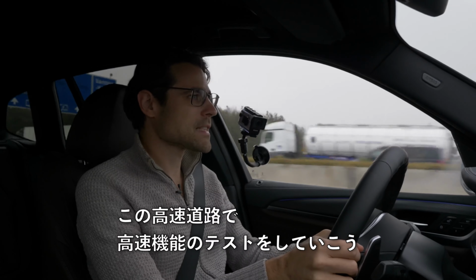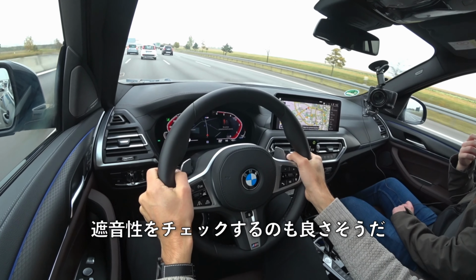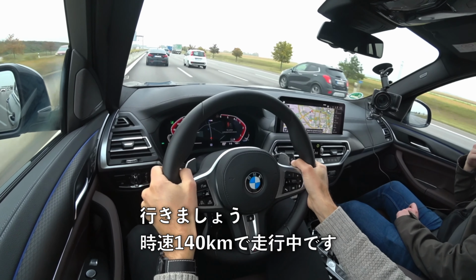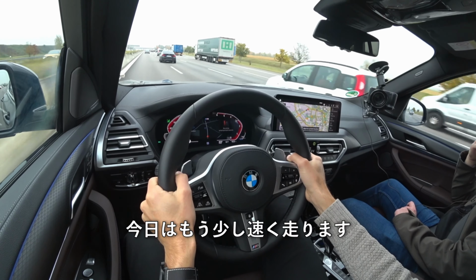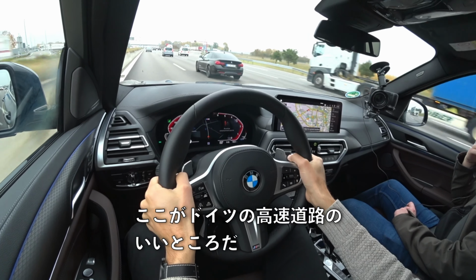Here now on the motorway, let's test the high-speed features. It's always good to check the noise insulation, for example. Here we go, and we are already at 140 kilometers an hour. Well, we can go a little bit faster today. So that's a good thing always when we're in Germany here on these motorways.